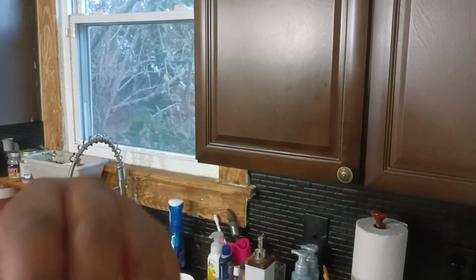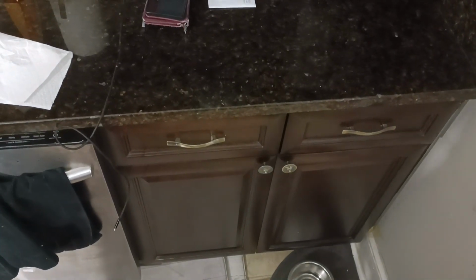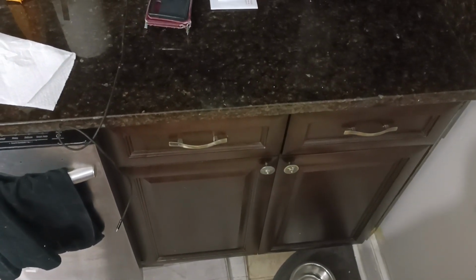And on the lowers, I have these, which also look really cheap and aren't my style. So I'm going to be changing all the hardware. But like I said, I want to take this cabinet out and put it in the laundry room just so I can keep it.